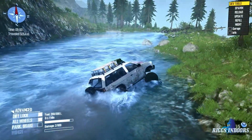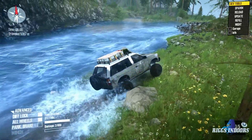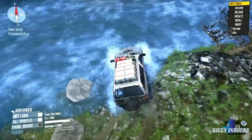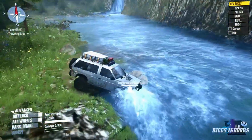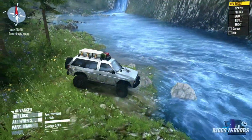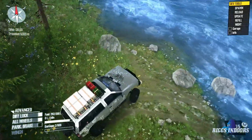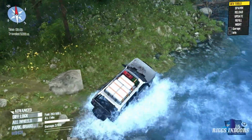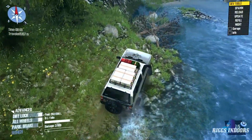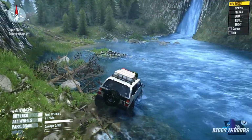Oh man, that gets deep quick. And wow, a water glitch. Okay, I don't know where we're crossing, y'all. I have no idea where we're crossing. Okay, let's go back to the start there. We'll drop into the water. That'll be close enough right here, I think.